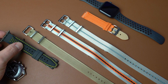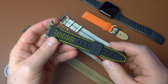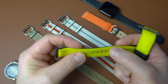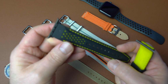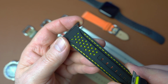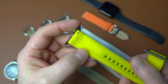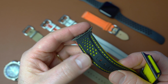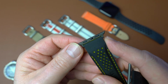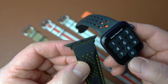So the first one here, this is the Apple Watch silicon rally strap. So it's a silicon rubber. It's got black on one side, yellow on the other side. A bit of contrasting yellow stitch. It's got the perforations that you'd expect from a rally strap, although they don't go all the way through. As you can see, it's got the Blushark logo sort of embossed on the inside there. So these are sort of fake rally holes effectively. But it is fitted with the space grey adapters, which obviously match my watch, which is good.